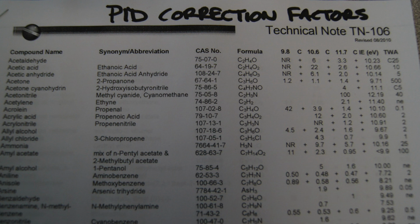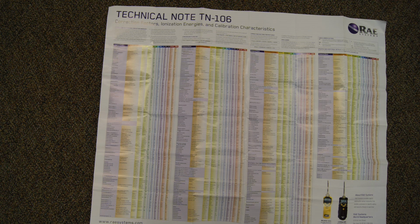So the number that you're looking at for your correction factor for your PID 10.6 is the 10.6. Okay? And at least for the MultiRAE ones, this is actually in the case. This is the one that you're going to compare it to. And it's laid out the same as your worksheet or your correction factor sheet. This is your correction factor for your PID only.